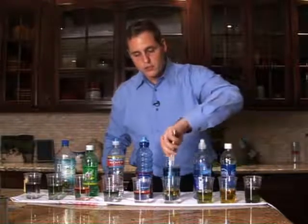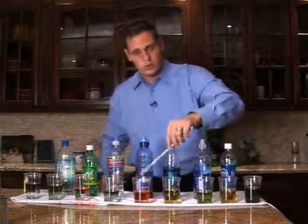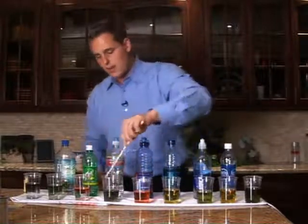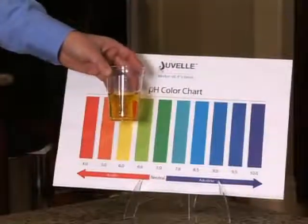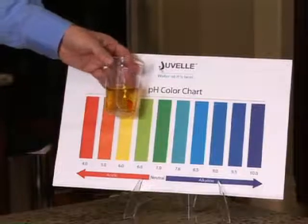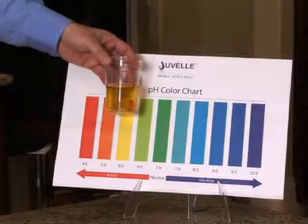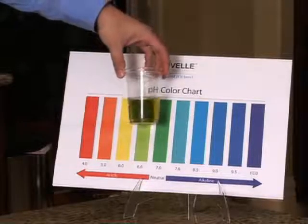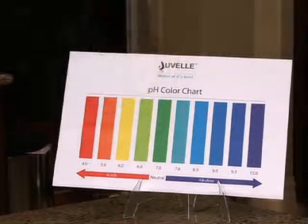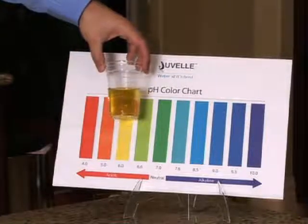The pH levels range anywhere from 0 to 14, 7 being neutral, 14 being alkaline, and obviously the lower, the more acidic. The first water that I'm going to demonstrate here is the Aquafina, and as you can see, the pH level is fairly acidic, probably not the greatest beverage to be drinking. The second one is the Smart Water, which is borderline neutral, which isn't too bad. The third is the Dasani, again, pretty acidic.